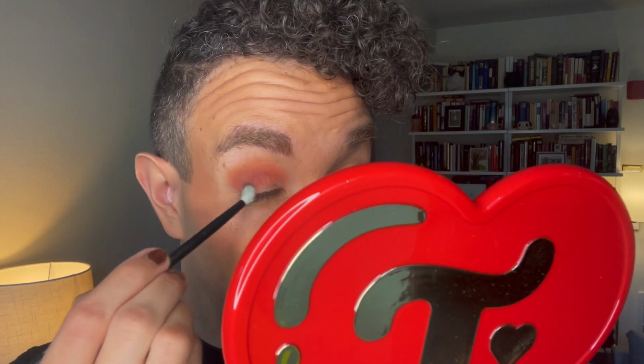So I want to see what this LX Queen shade looks like. I'm gonna pick up a little bit of that on this tiny brush and pack that on the outer V. That's really pigmented and really pretty, but I want to see how well it blends. So I'm gonna pack right here and then blend into the crease a little bit. This is really pigmented and really pretty. And I've built up quite a few shades, so these are all layering really nicely, which is something I appreciate.